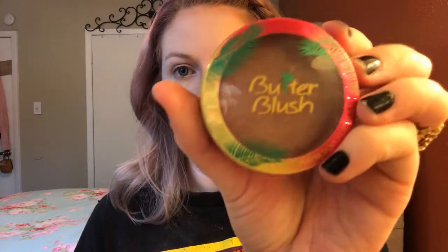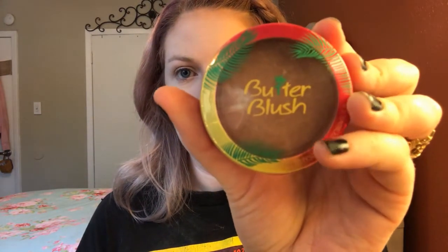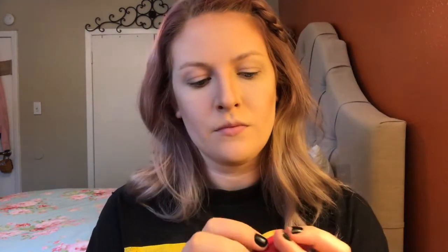For blush, I would use this Butter blush in Plum Rose. So this is a product that I actually had to go rebuy because I don't use it anymore, and I still like it, but I just found a product that lasts me a lot longer, and I think I talked about it in my last video.